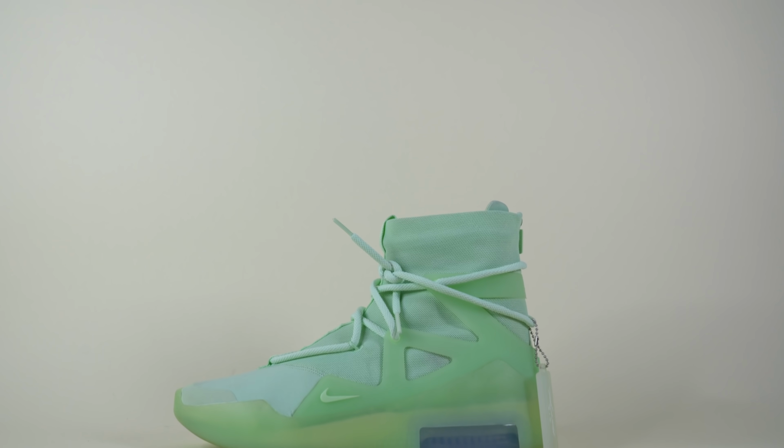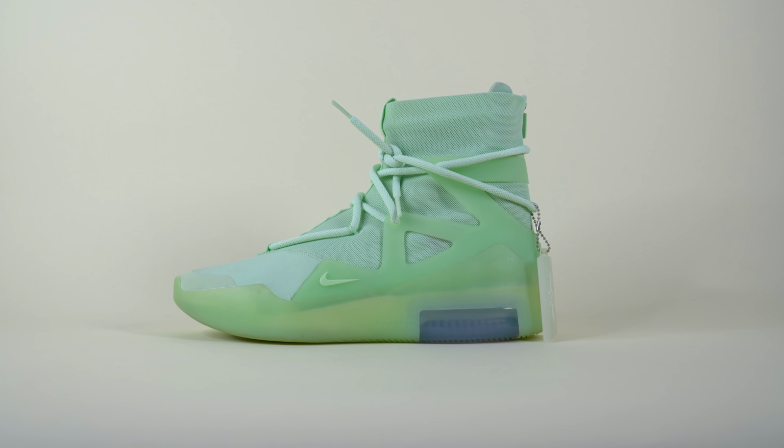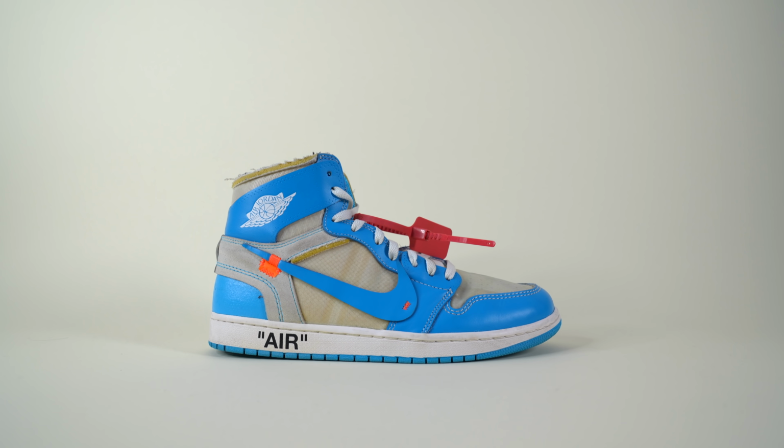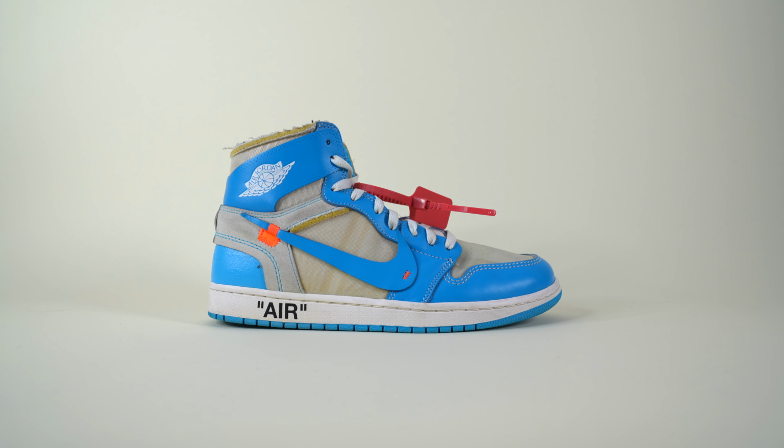We have the Fear of God 1, and apparently the Frost Spruce colorway is what they're called. I have those priced at $700 because that's what they're going for in that size on GOAT. And then finally, we've got the Off-White Air Jordan 1 UNCs, and I have them priced at $1,800. I think they could go for a little bit more or a little bit less depending on the buyer or maybe the trade, but that's what I have them priced at. I think that's a fair price for these guys, especially with the box and all the accessories.